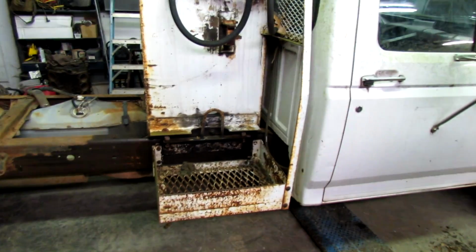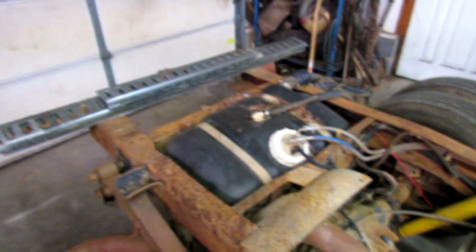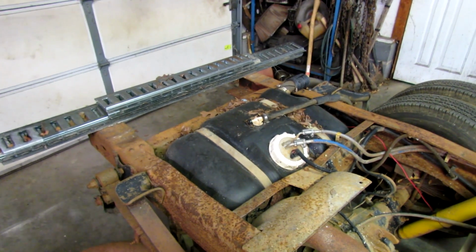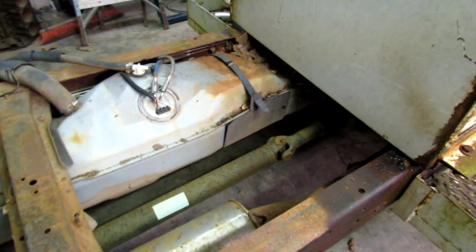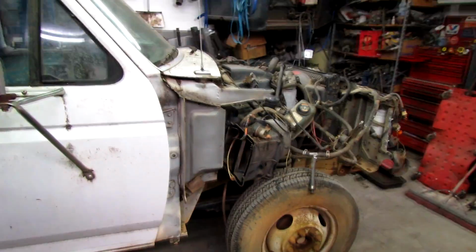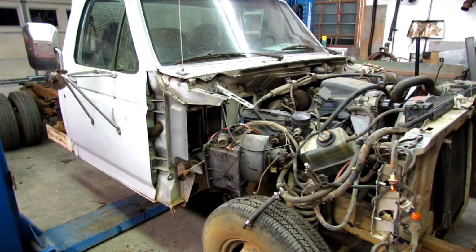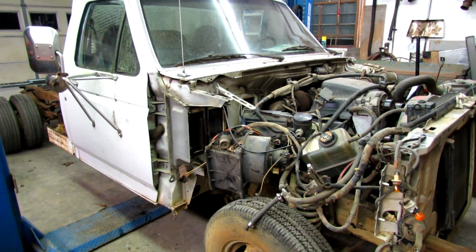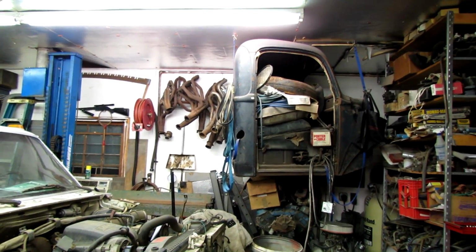I think that'll make a pretty cool truck. I think that tank isn't gonna make it in that scenario, but it has another tank in the back, and I think we'll have to shorten the drive shaft. I think it'll make a pretty cool truck. An old 7.3 Power Stroke direct injection with a 5-speed. I think that'll make a cool old truck. Not as cool as a flathead maybe, but pretty cool.